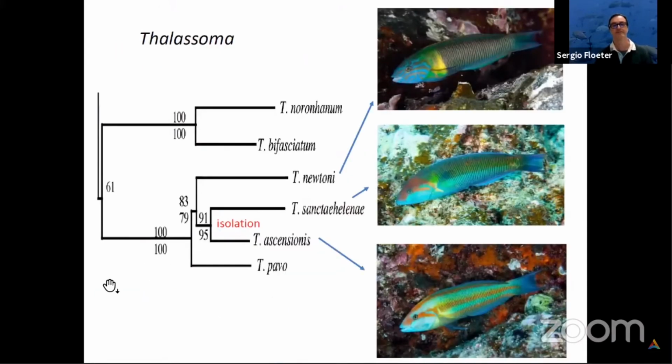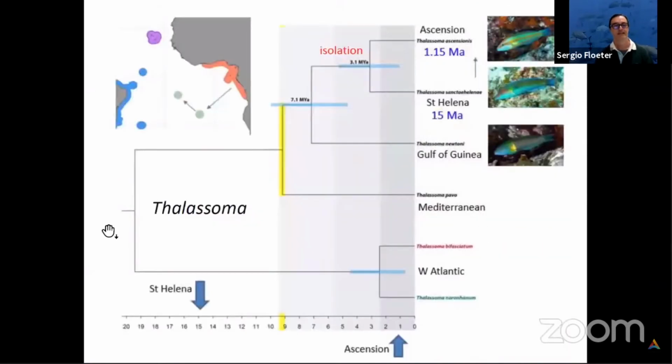And this could happen in different clades. This one is a wrasse that's very interesting, that they have endemic species in Africa, and then in St. Helena, and then Ascension. If we put them in this chronological framework, then we have St. Helena with 15 million years old, Ascension very new. So the idea here is that the ancestral from this group came from the Gulf of Guinea to St. Helena, and then to Ascension.